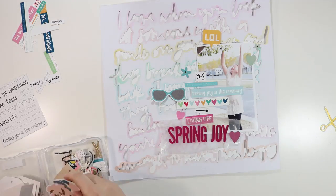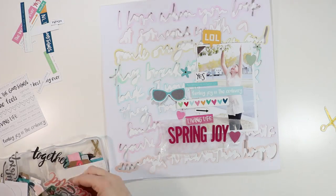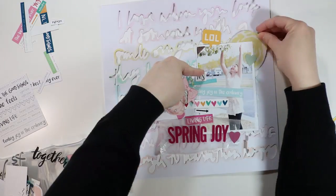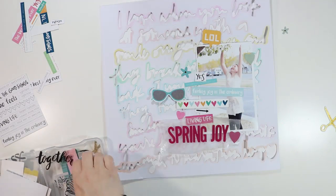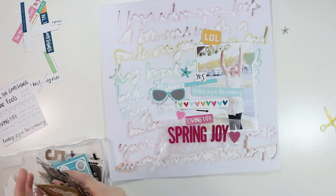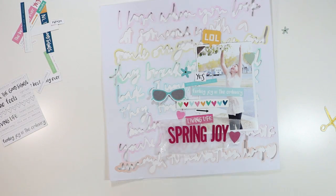Sometimes I really like flipping through all my die cuts to find the perfect embellishments. And this doesn't bother me at all, having to go through everything. I really enjoy that process. I thought I might use this yellow flower, but I don't like the way it looks. Everything else is pretty graphic, and that's a really soft, floral, watercolory one, so it doesn't really go with it, I don't feel like. So I don't use it.